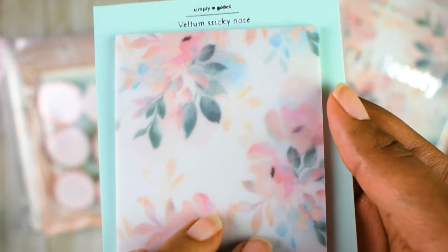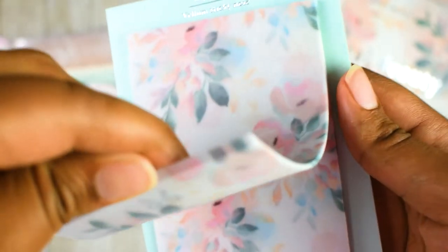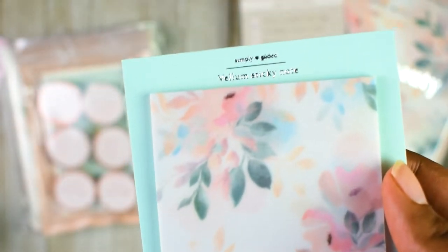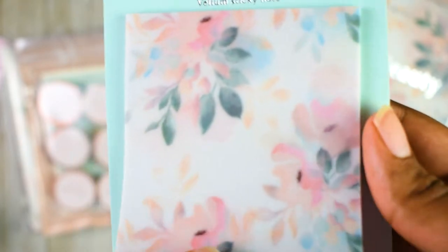Then you get these really, really pretty vellum sticky notes. She's really been getting into these vellum sticky notes, and I am not mad. I'm here for it. I love them. And it's so easy to write on them with, I think it's a Sakura pen. You just let it dry, and it really works.